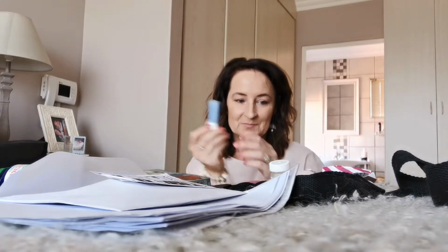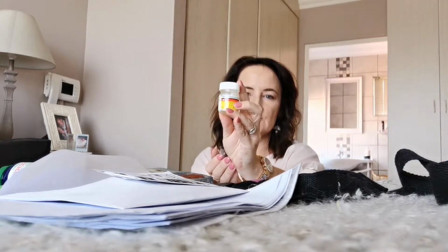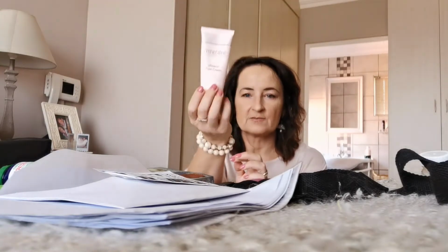Okay, so this belongs in my lip, where my lipsticks go. This is my lip balm. I usually put it on at night, so it should actually be by my serums. These are throat lozenges that need to go into my bathroom. This is a cream for different skin ailments, so that also needs to go in my medicine cabinet in the bathroom.